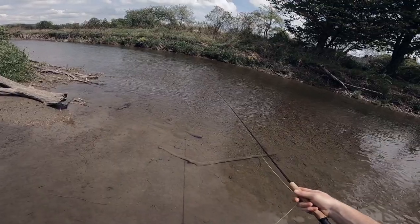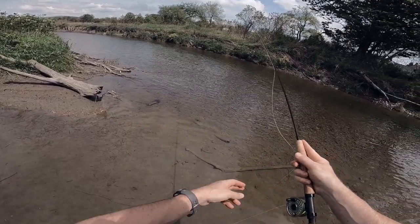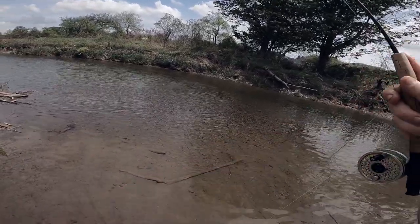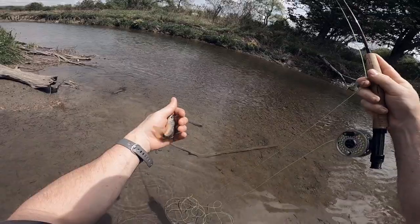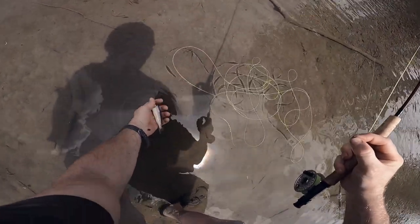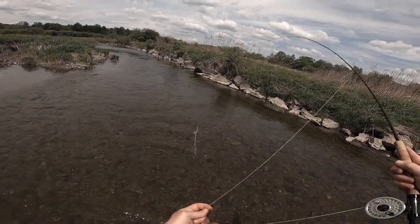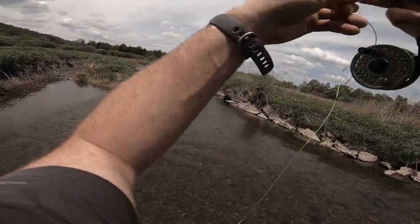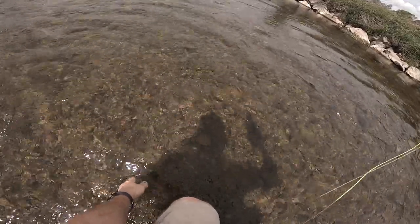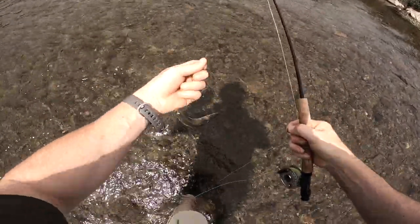Come on, buddy. He's trying. There we go. That time he took his time. And we've got a nice little wild brown trout. Go get big, buddy. Very cool. Another little brownie.